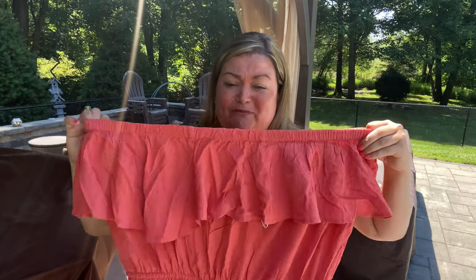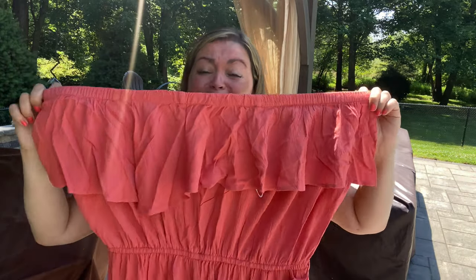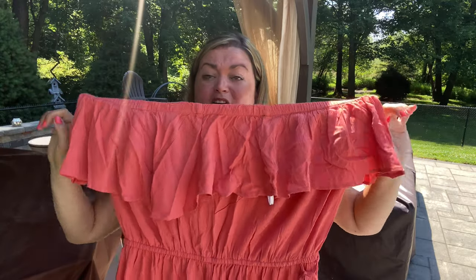Ignore my tan lines, you're probably seeing those. I was laying in the pool the other day and I forgot to take the straps down for my bathing suit, so we're gonna fix that. But anyway, I do really like this color a lot. I've been wearing orange a ton. I've really been drawn to it this year, so I like it.